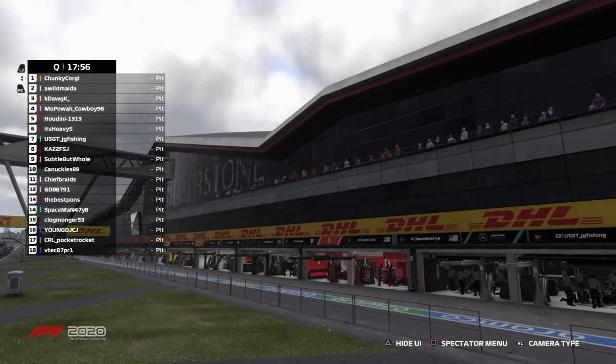All right, ladies and gentlemen, hello and welcome. We are here in glorious, wonderful Silverstone. It is time for the British Grand Prix, and what a race this is going to be. Just getting ready to jump into our short qualifying session here.